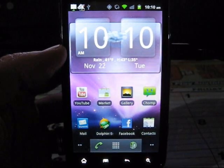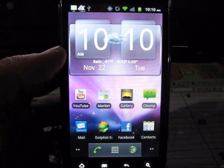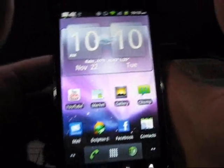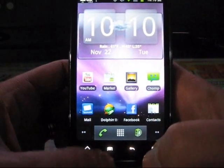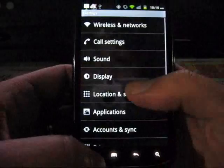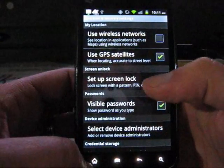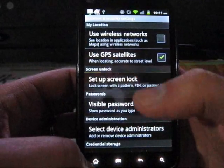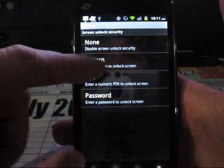Another popular question that I get all the time is because they saw DJ's the Ultra, how he had it set up with a password when you take your phone out of sleep mode or you power it on. So from your main menu, go to your settings, location security, and right here where it says set up screen lock, that's what you're looking for. It says lock screen with a pattern, pin, or password. Those are your three choices. Once you click that, you'll have your choices right here above.